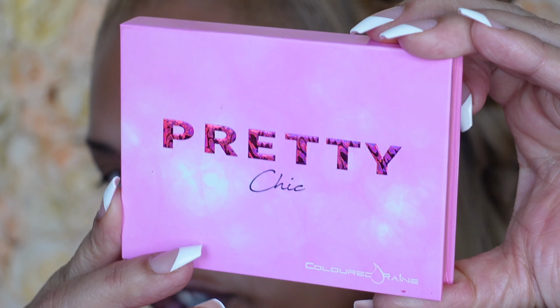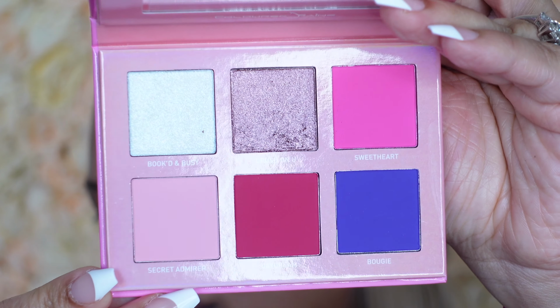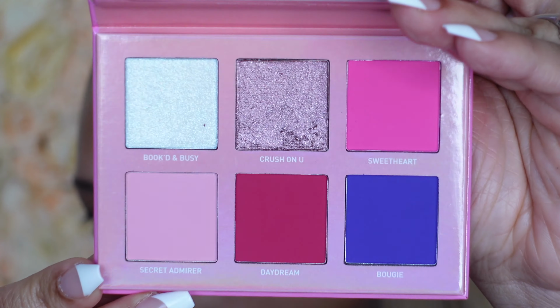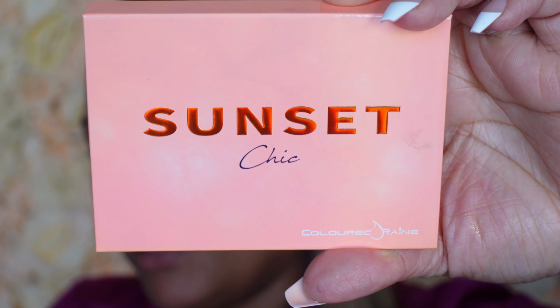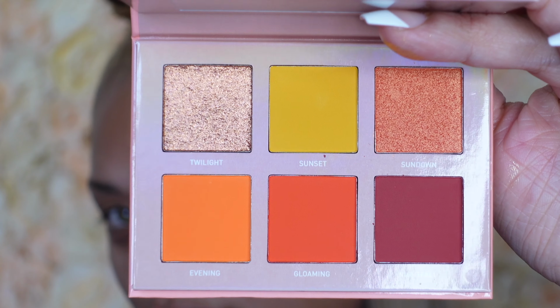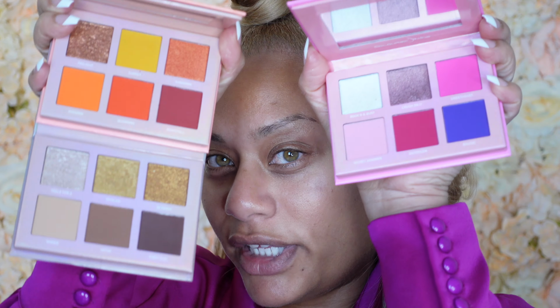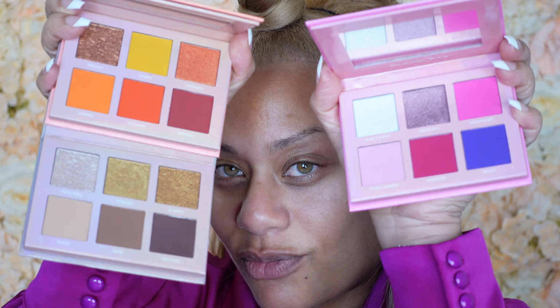Okay, here is Pretty Chic. Look at here, look at here. All right, loving the colors in this one as well. All right, and here we have Sunset Chic. Oh yes, come through summertime colors. I love it. I'm quite certain I can make something with these 3 palettes.